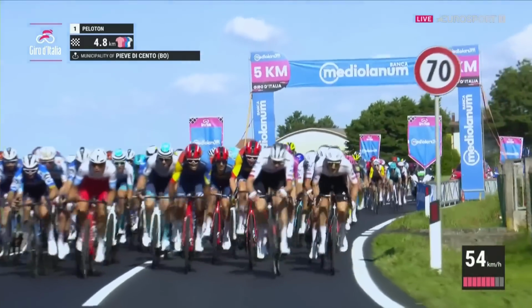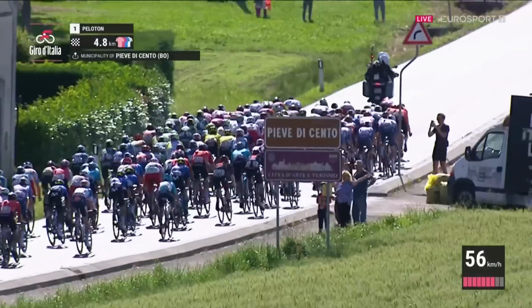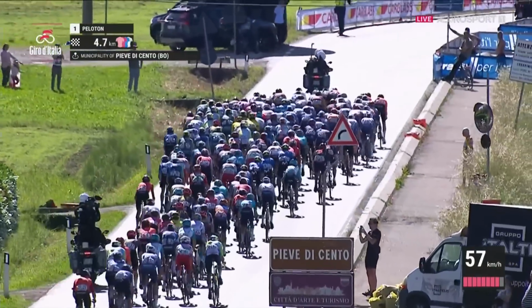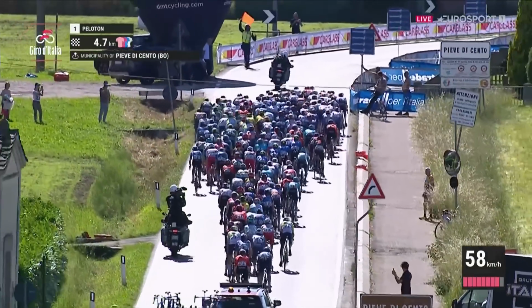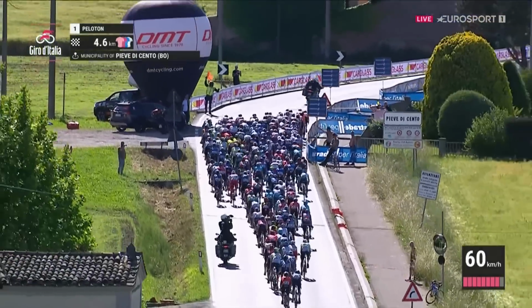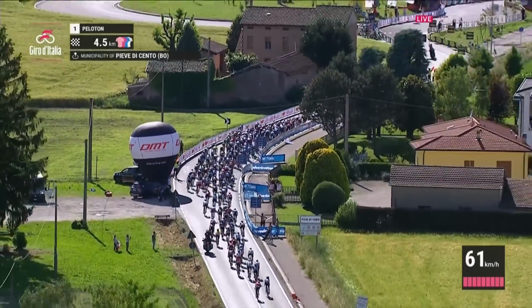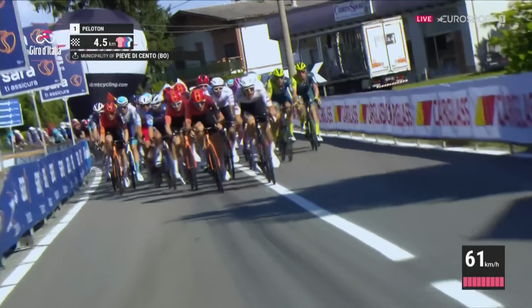It's as if the throttles have just opened up as they go under the 5k to go banner. They're out of the saddle, they are sprinting. It's position they want, and this is why, Sean, right turn coming up here. Now you've got to be in position. Yes, and you need to be in a good position in the front of the peloton to make sure you stay in that good position.